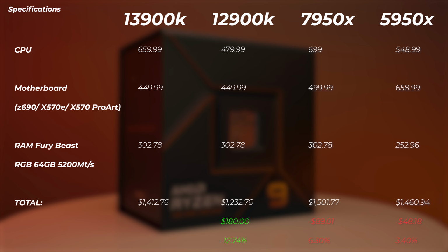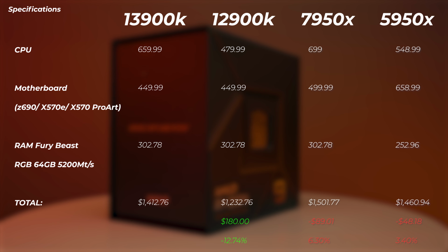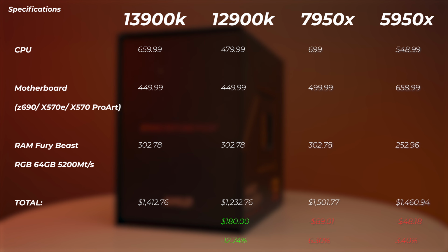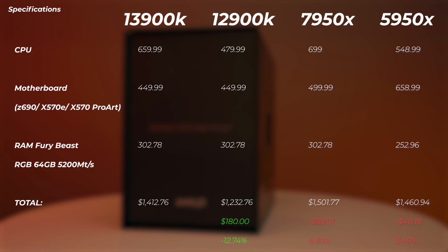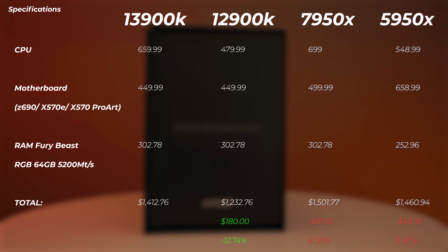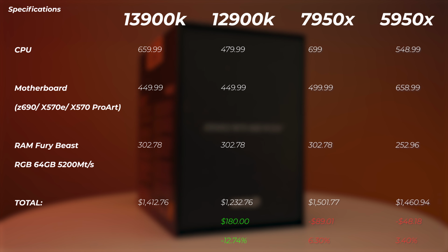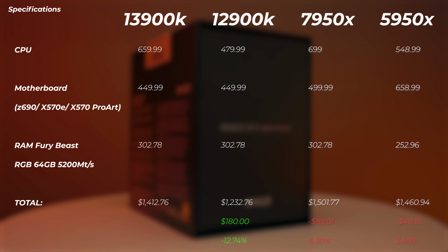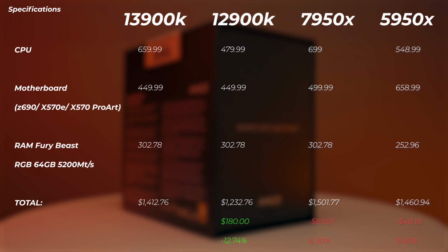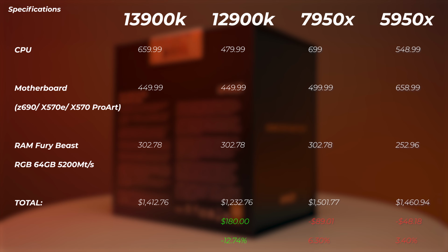So in total, the 12900K is $180 less, or 12.7% cheaper. The 7950X is $89 more expensive, or 6.3% more expensive. The 5950X, with the weird pricing of the motherboard right now, comes to $48 more expensive, which is 3.4% more expensive. So now we have to see if the price increase is bigger or lower than the performance increase, or whether the price increase is going to match the performance increase.